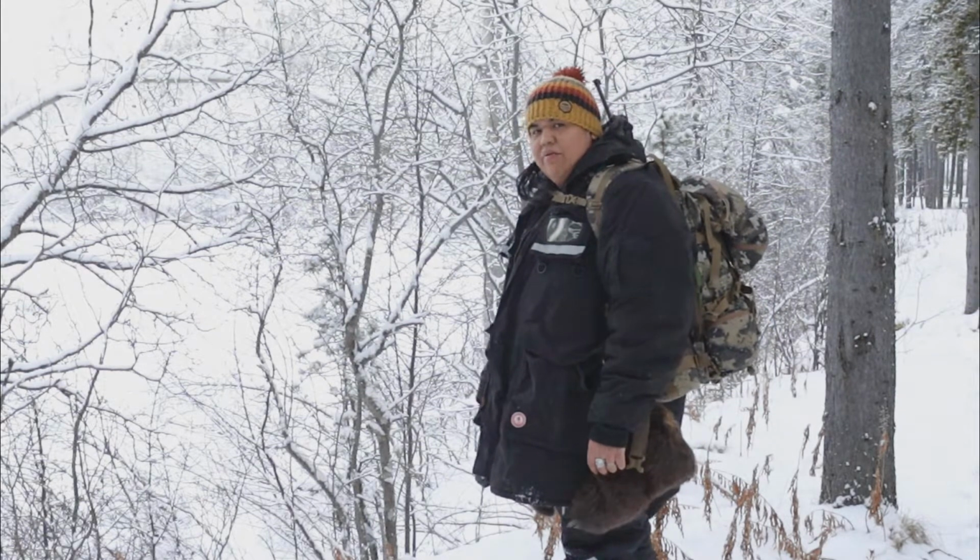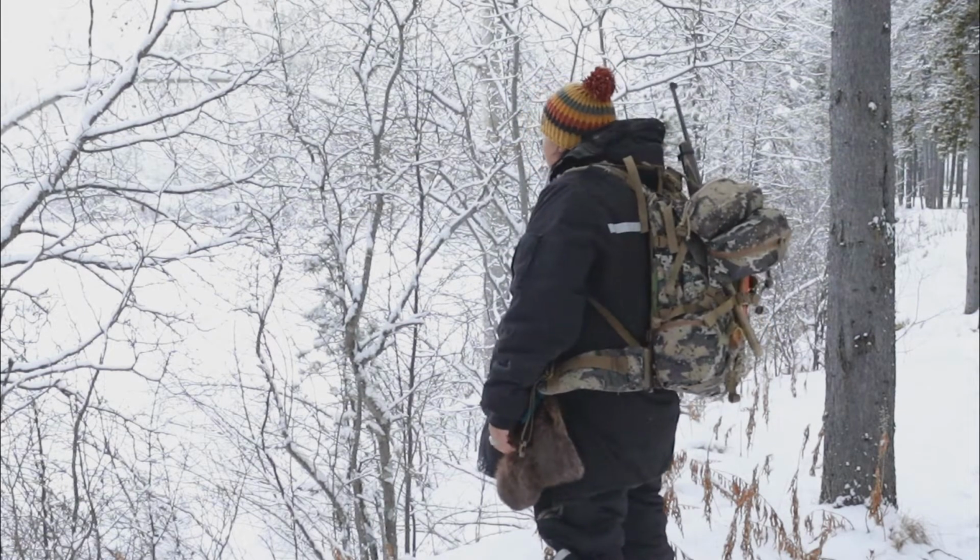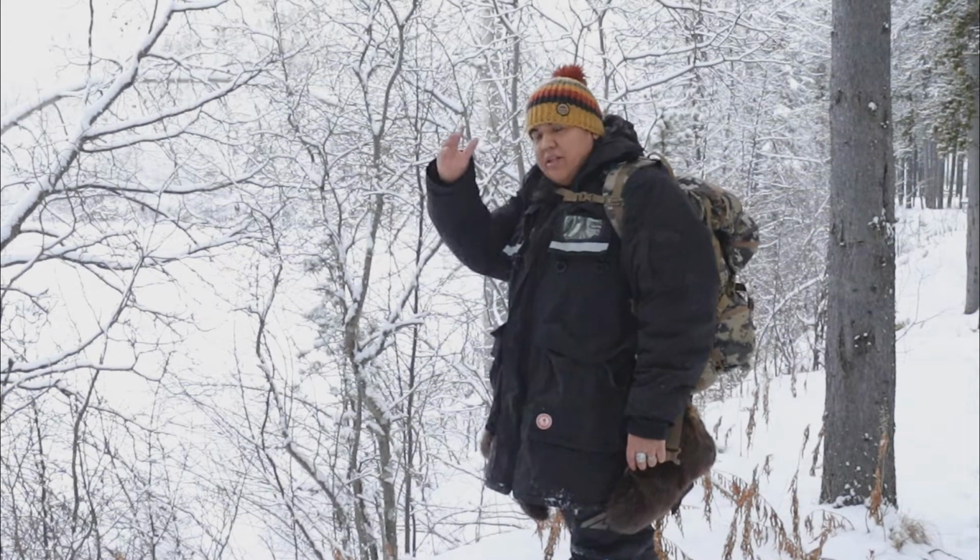This is the Tanzilla River. This river eventually flows right into the Stikine.